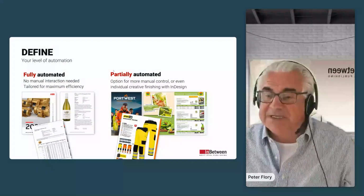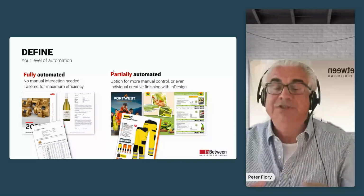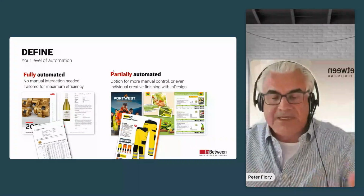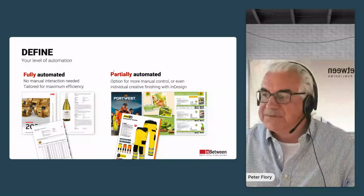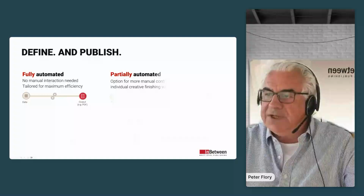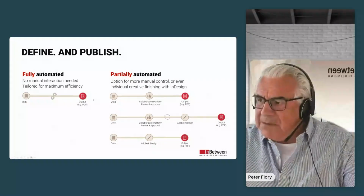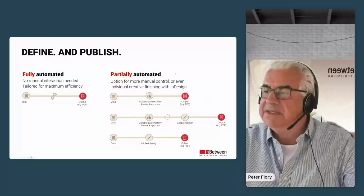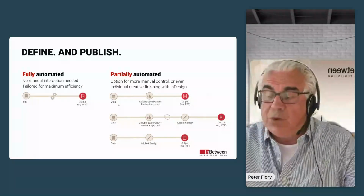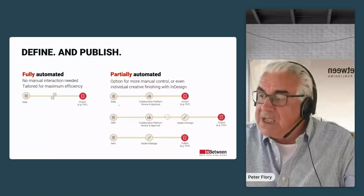While a lot of other customers do not like the idea of a fully data-driven approach, they want to have some manual control over the planning of and the setup of the pages. So we offer a partially automated approach. Fully automated, as I said, from data to PDF. Partially automated with InBetween means into our collaborative online platform where everybody, all the stakeholders can see what's happening.